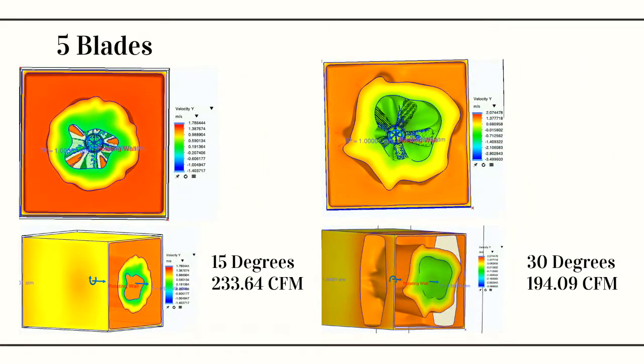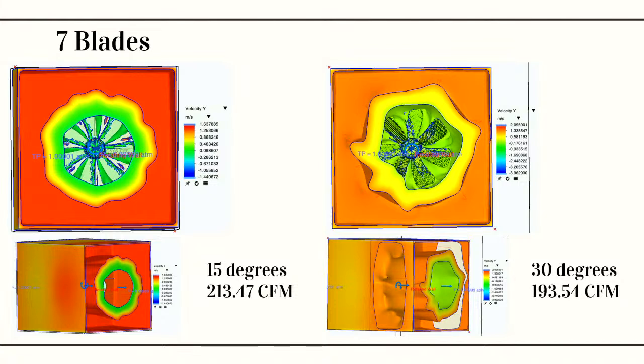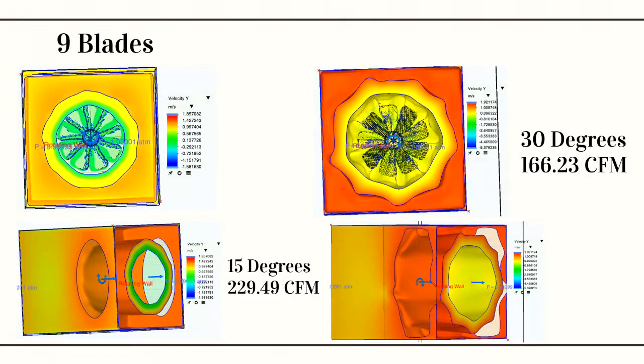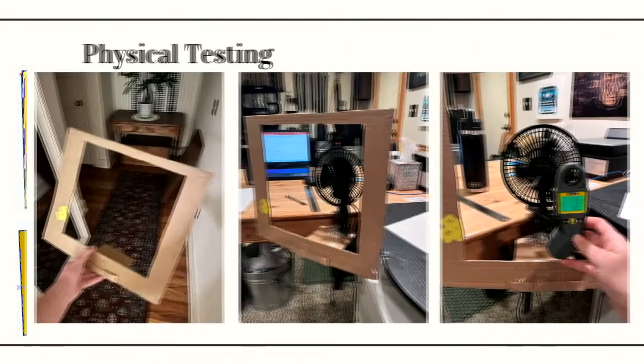This was my best one, the 15-degree with 5 blades. It provided the most CFM at 233, and you can also see the 30-degree spreading out the air even more. Same here with the 7-blade. Not as good as the 5-blade, but you can see that the more blades and the bigger pitch, the more the airflow spreads out. You can see it also with the 9-blade. It's pretty repetitive, but you can see how much the 9-blade 30-degree really pushes the air out, but it's not so effective.